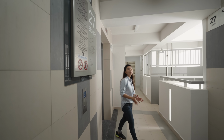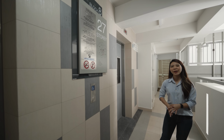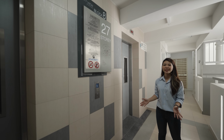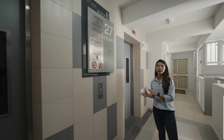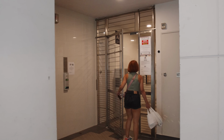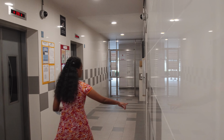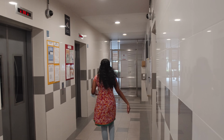So before we head into the unit, let me just share with you some information about the common areas of this block. As expected of most HDB DBSS, the main ground floor of the lift lobby is gated, and it does require you a card access to enter. This provides you with an extra layer of security and privacy for the residents over here. There are 40 stories in this block, with 3 lifts serving all 6 units per floor. The corridors here are not the widest, and the unit entrances are adjacent to each other, so do take note of that. But enough of the common areas, let's head into the unit.